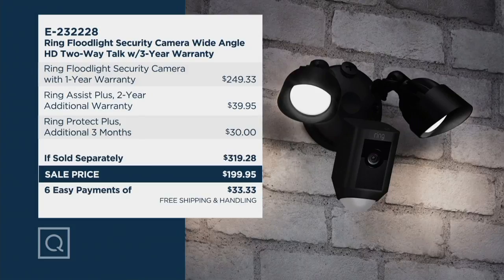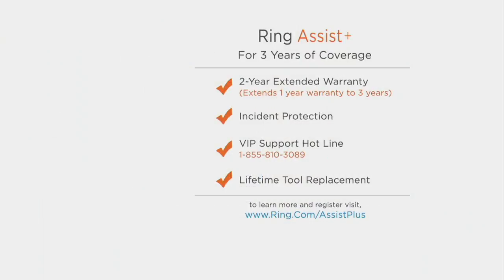This is peace of mind. This is eyes and ears from anywhere across the world, or like you said, from the comfort of your home, and you just heard a sound, you don't know what it is. So with this offer, and you saw that price and everything that you're getting, Ring Assist, 3 years of coverage. Can you walk us through what this is? In addition to that, we extend the warranty from 1 to 3 years. Incident protection: if anything happens to your Ring device, we will replace it for you. That VIP support line is for you. If you have any questions from downloading the app to getting this up and installed at your house, we can help you with that. And then lifetime tool replacement as well.